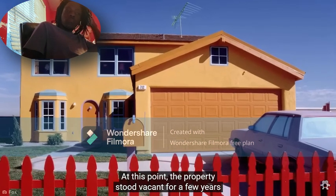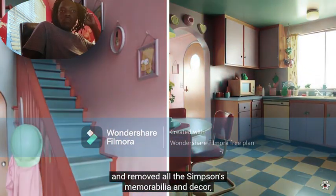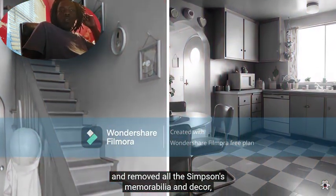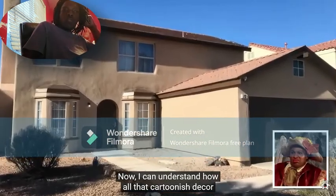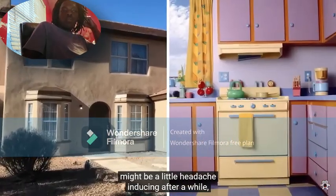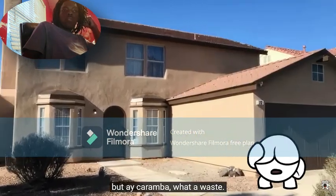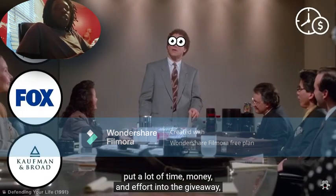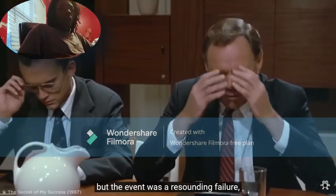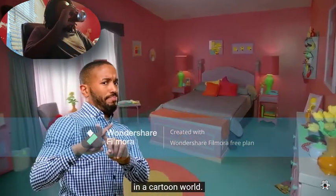At this point, the property stood vacant for a few years until 2001 when somebody bought it and removed all the Simpsons memorabilia and decor, turning it into a regular, unremarkable house. Oh, come on. Now, I can understand how all that cartoonish decor might be a little headache-inducing after a while. Ay, caramba, what a waste. Pepsi, Fox, and Kaufman and Broad put a lot of time, money, and effort into the giveaway. But the event was a resounding failure, proving that nobody actually wants to live in a cartoon world.